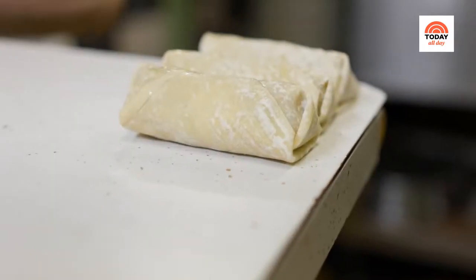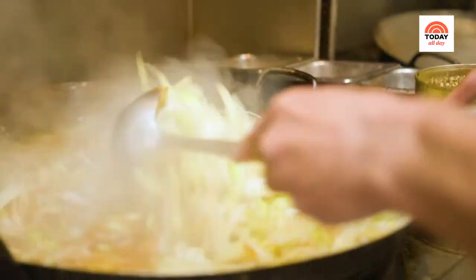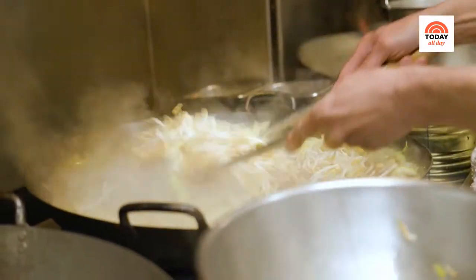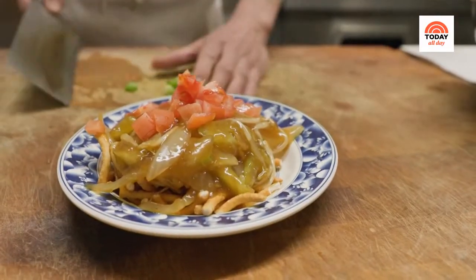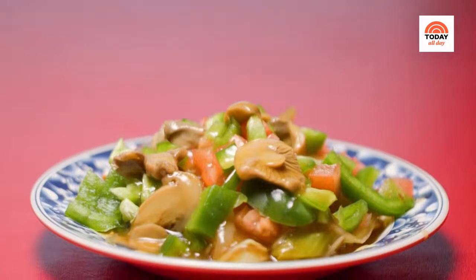The menu at Pekin Noodle Parlor hasn't changed much over the years. We do a thing called chop suey. And what chop suey is, is tidbits of leftover vegetables that were kind of mixed together in its own gravy and served on top of chow mein noodles. We've been serving it for over 110 years. Chop suey is in large part why Chinese food became so popular across the United States.